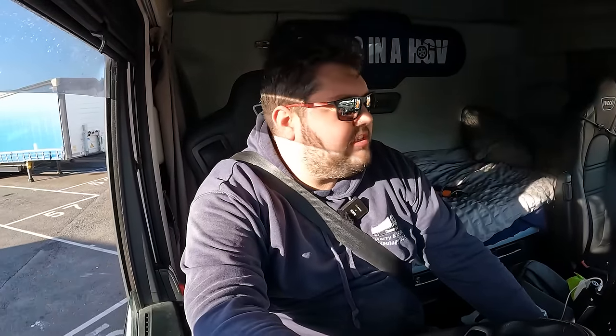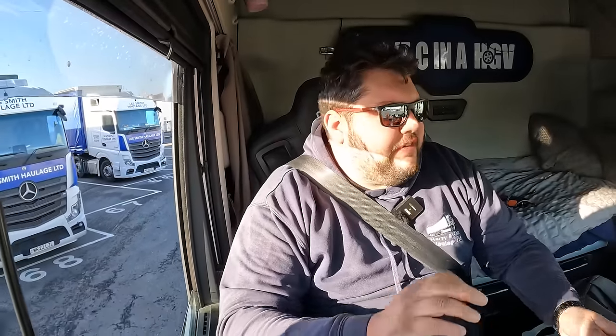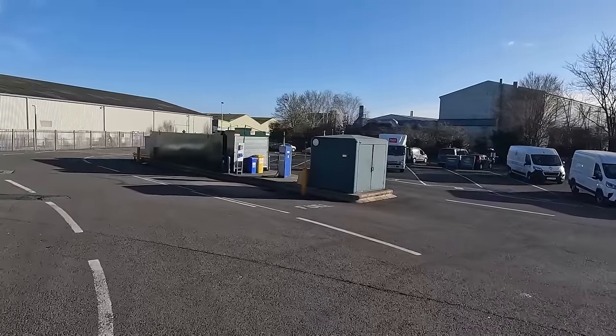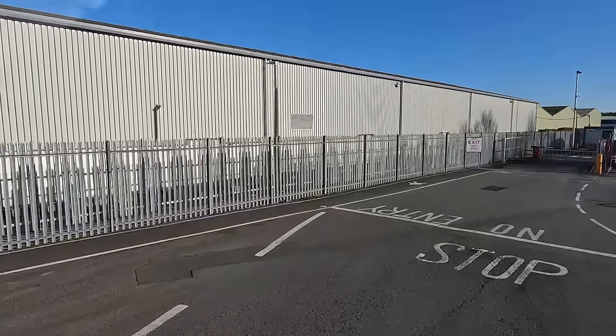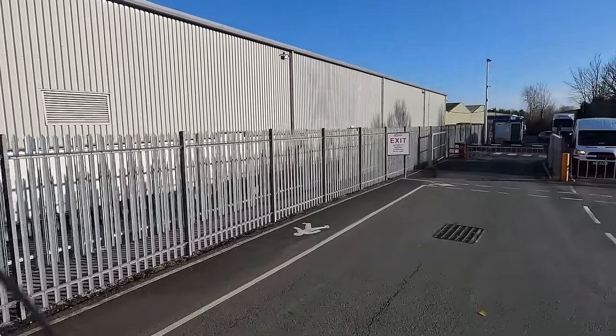Just going to test the brakes to see if it's definitely the trailer and not the truck. Yeah, nothing wrong with the brakes. So it's definitely the trailer's got some sort of brake issue, which is strange because it's just had an MOT, like literally just had an MOT. Yesterday was the first day that it's been out for a while. I had a fresh MOT on it. It's all been cleared. And then we get that issue with the brakes today.